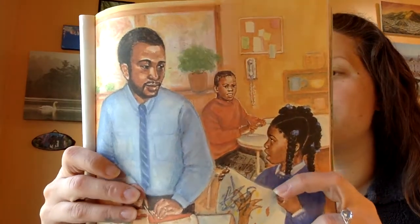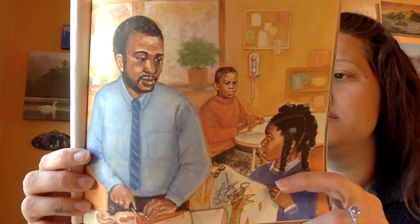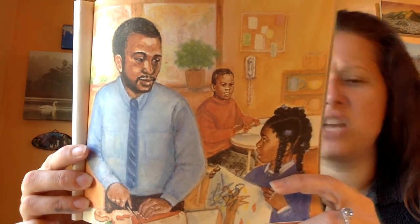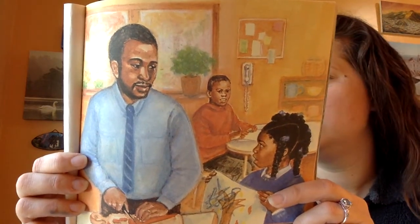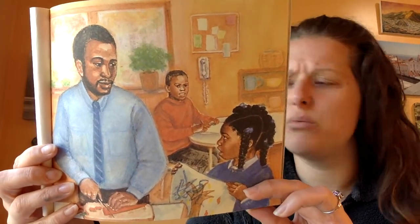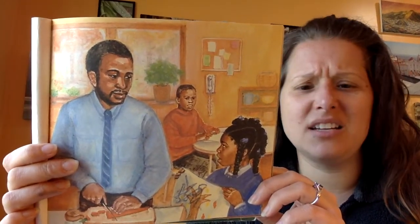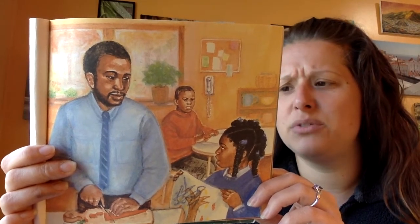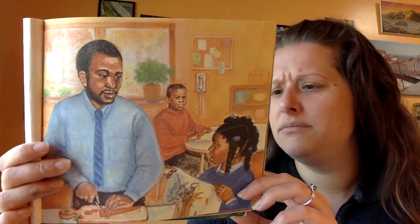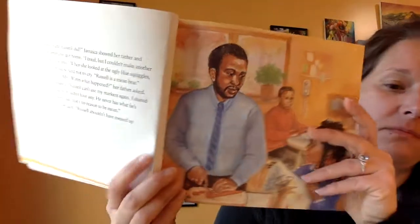"Look at what Russell did!" Jamaica showed her father and brother when she got home. "I tried, but I couldn't make another as good as this one." When she looked at the ugly blue squiggles, she had to swallow hard not to cry. "Russell is a mean brat." "Did you tell Mrs. Worth what happened?" her father asked. Jamaica nodded. "Russell can't use my markers again. I shared with him because he didn't have any. He never has what he's supposed to have, but that's no reason to be mean." "No," her father said. "Russell shouldn't have messed up your picture."